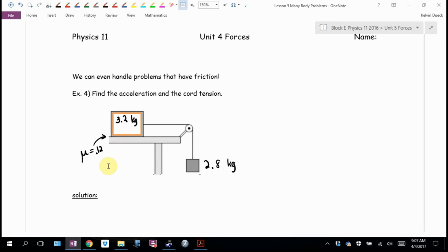We can even handle questions with friction. Really? Yeah. Darcy, how do you know there's friction in example 4? Yeah, I stuck a little mu on there. That's my high-tech system. Or, if it's a word problem, I might say it is sitting on a rough surface. That's my code.